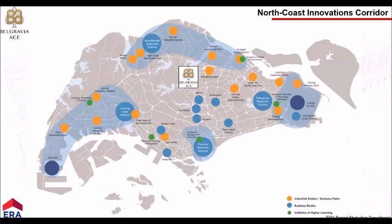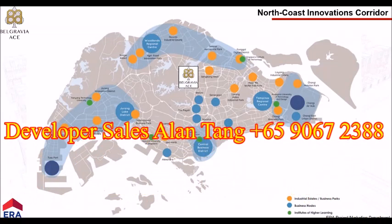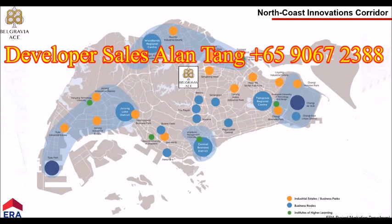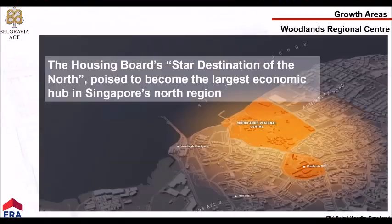The objective is to create a place where new technologies, creative design, and ideas are gathered. The main regions are Seletar Regional Center, Sembawang Shipyard, Woodland Regional Center, and also the Punggol Creative Cluster and Learning Corridors. Okay, I will have a quick brief on these key areas.